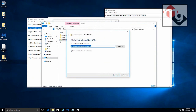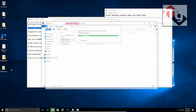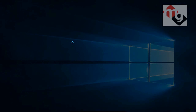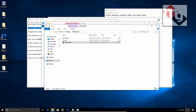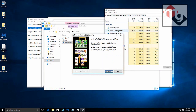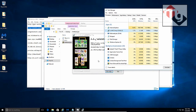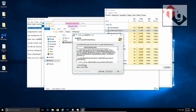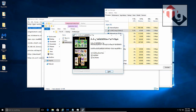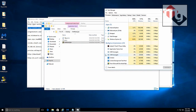Let's extract this to the desktop. And here's the application. I loaded a temp file into memory. And it looks like some sort of installer. And it's put something onto the computer.